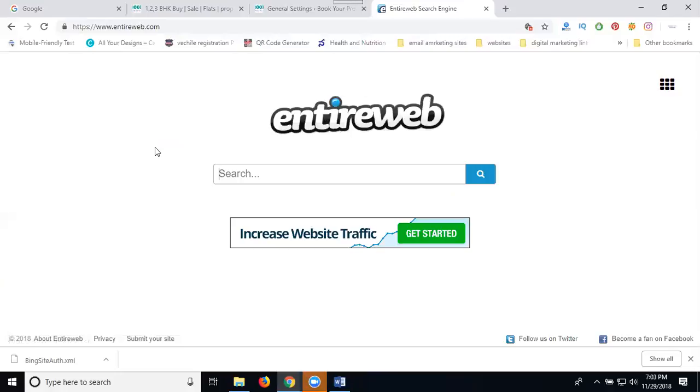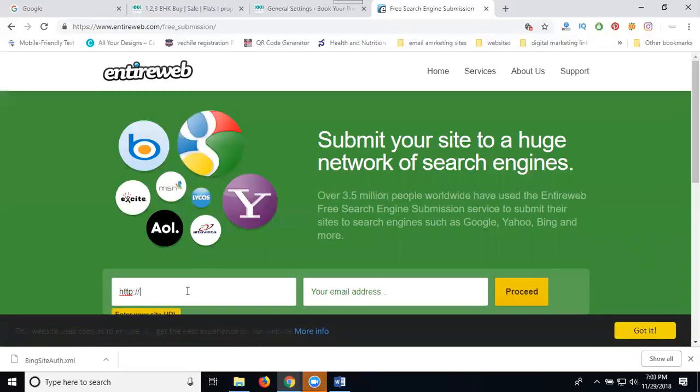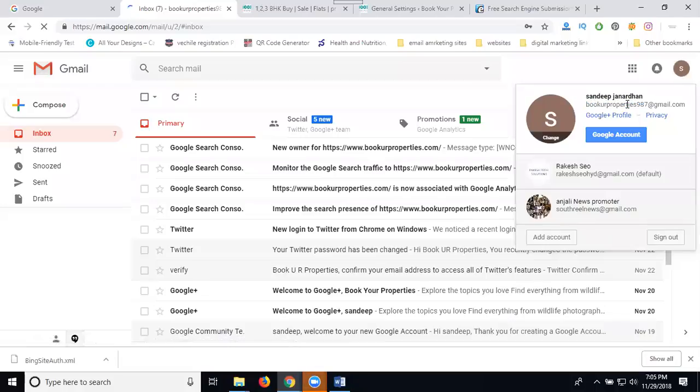Search engines, for any new website, only for new websites, for indexing purposes. Just submit your site: copy the URL, paste it. So wait for a second. I open my mail ID and just insert my mail ID in the option here.